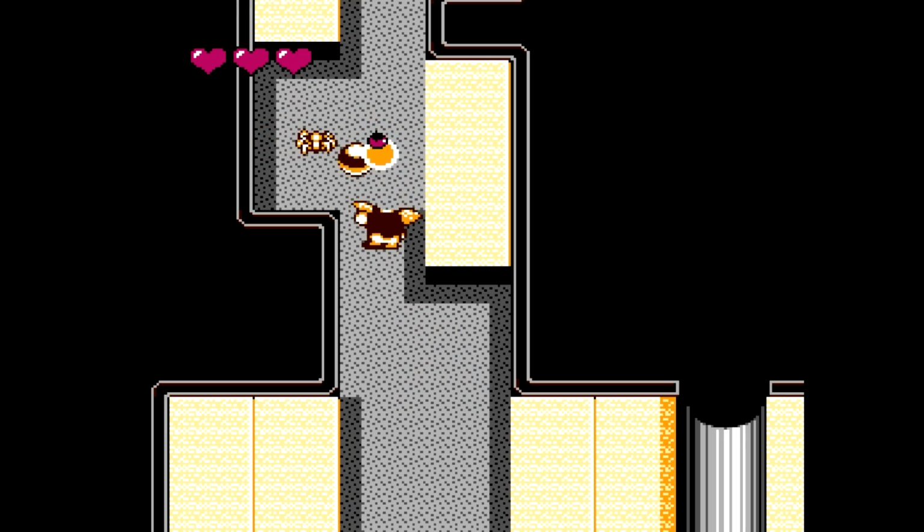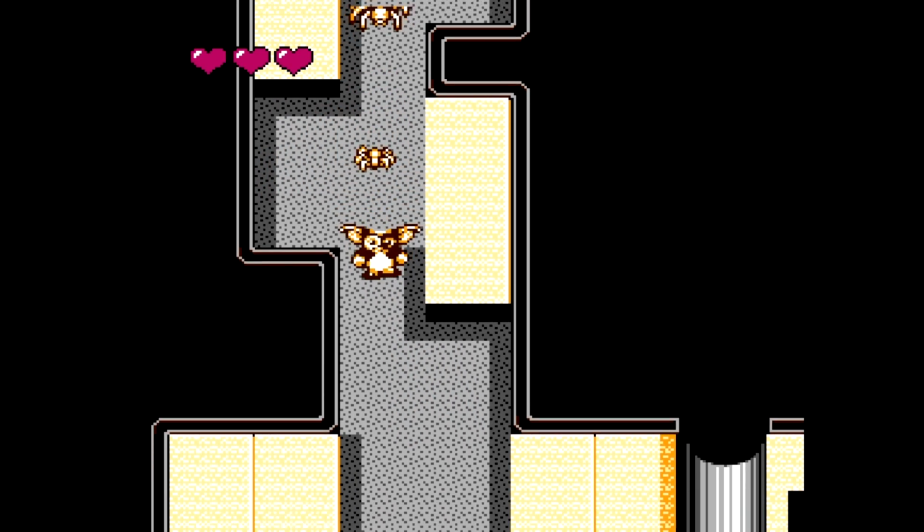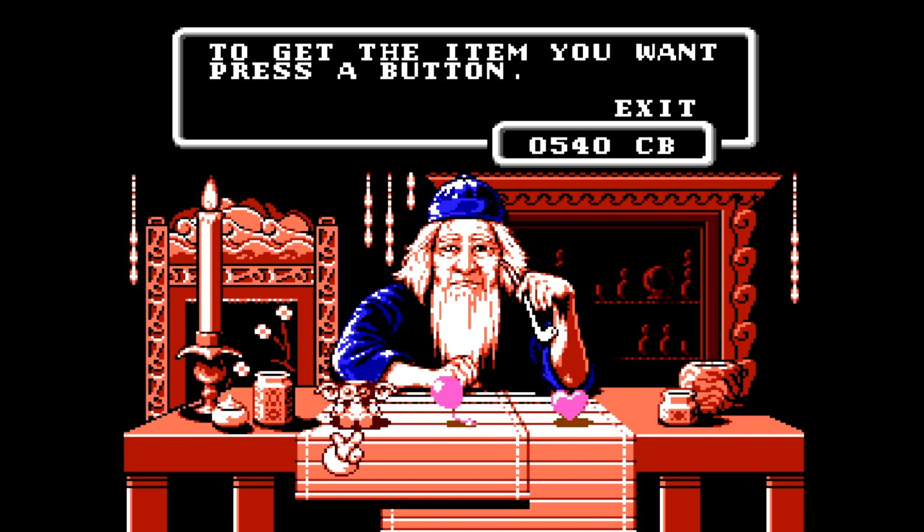Among various items you can pick up after killing enemies, like the light bulb and also the pogo stick, another thing that can help you if you are having trouble in the game is when you defeat enemies you get crystal balls that can be used to purchase upgrades from Mr. Wing in his shops.